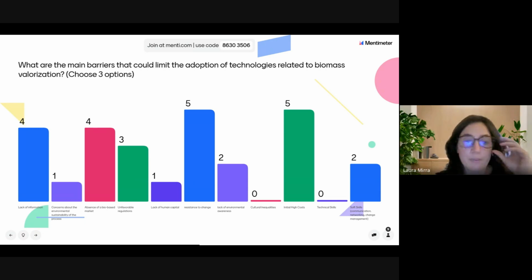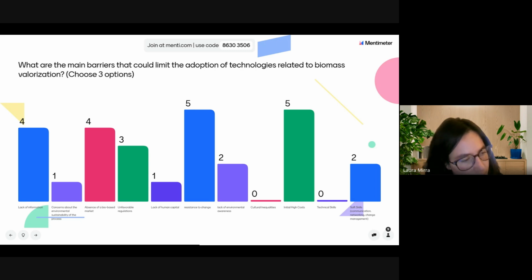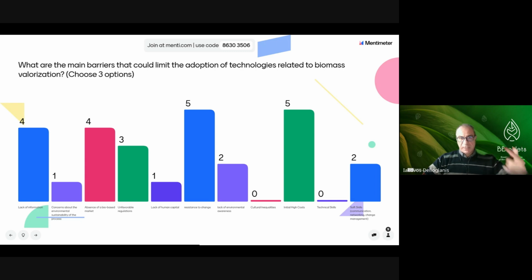Okay, so you correlate lack of information to resistance to change. I agree. But resistance to change, in this sense, could also be correlated to the absence of a bio-based market. Is there a good place to put the output of this valorization? Indeed, it's a kind of vicious cycle; the one needs the other. But the farmer himself is not fully aware of the total bio-based market. He is aware of what he has, and what he has is the crop and the side stream. So if there is no market, there is no need to valorize your waste. The one needs the other, obviously.